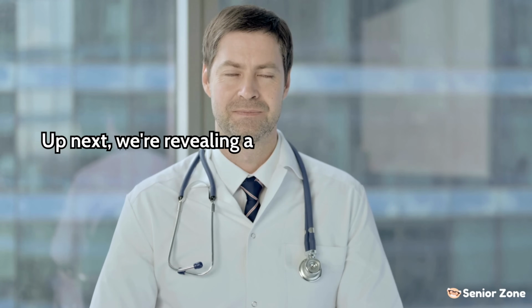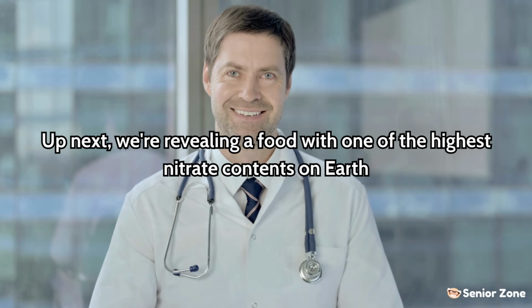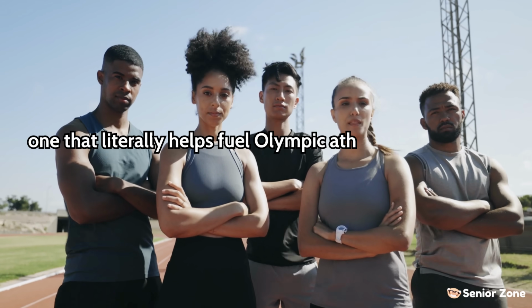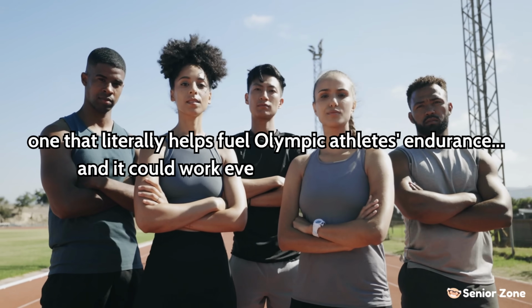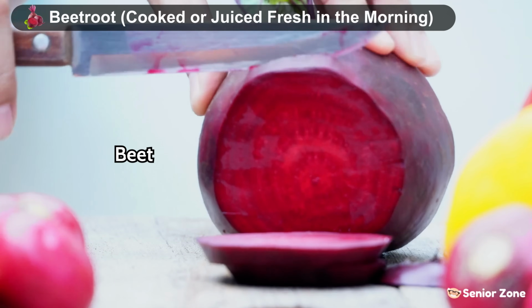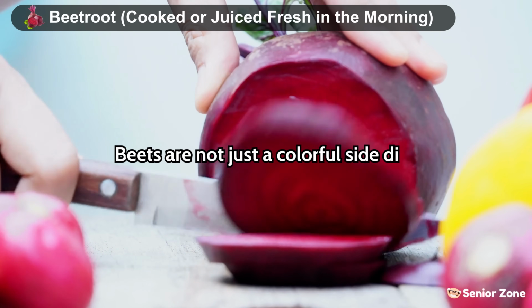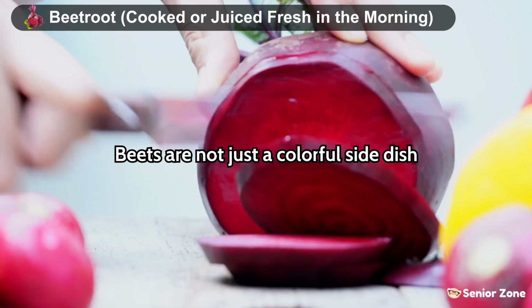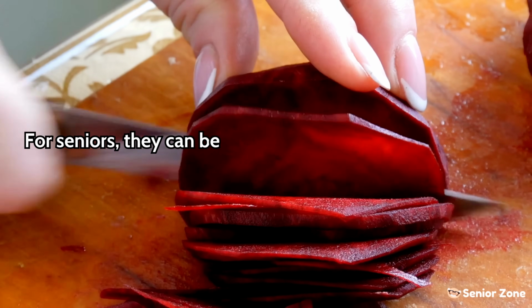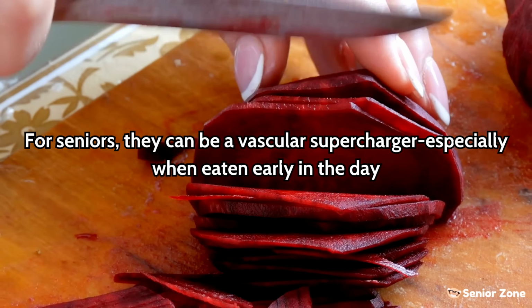Up next, we're revealing a food with one of the highest nitrate contents on Earth, one that literally helps fuel Olympic athletes' endurance, and it could work even better for older adults. Number 2. Beetroot, cooked or juiced fresh in the morning. Beets are not just a colorful side dish. For seniors, they can be a vascular supercharger, especially when eaten early in the day.